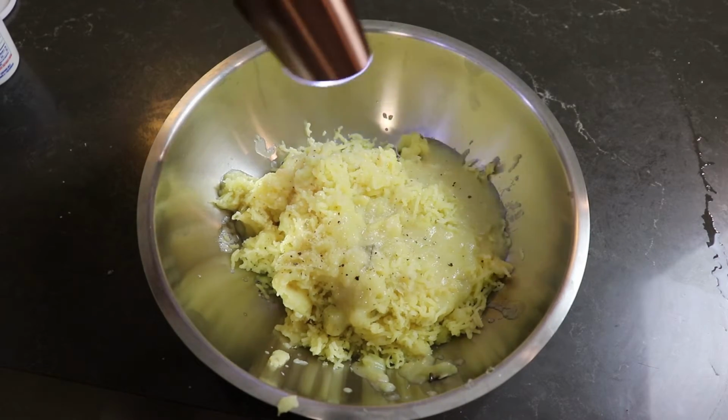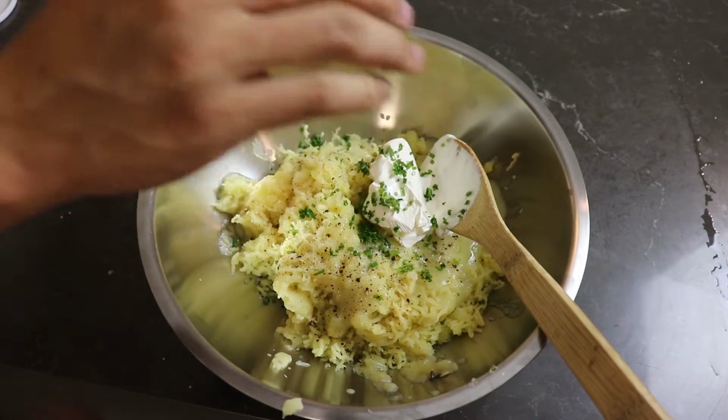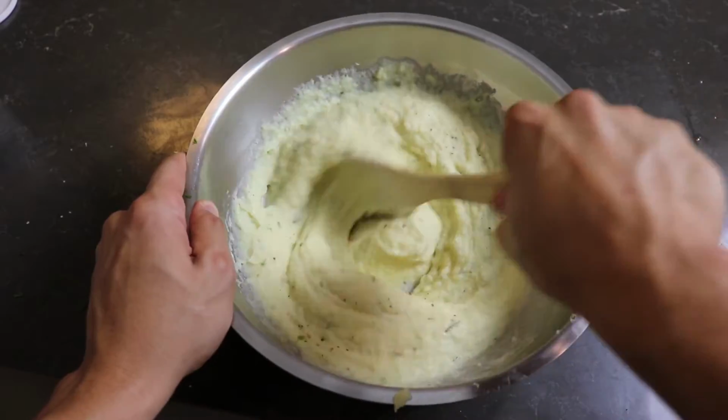Now I'm gonna add salt, pepper, and sour cream. Sour cream is optional but recommended. Also a bunch of chives. Now mix it all together until it's nice and smooth.